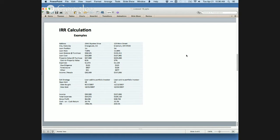So if you're looking at a rate of return versus two first mortgages, you should calculate a return on investment and an internal rate of return. The internal rate of return would give you, no matter how long that asset was kept or how fast you turned it, a rate of return that you can compare to another asset that you didn't keep for the same amount of time. So this example here shows you two different properties.